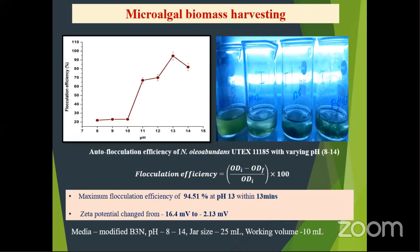After the cultivation of microalgae in that photobioreactor, coupled with the wastewater treatment and also with the CO2 sequestration, the microalgal biomass was harvested by the autoflocculation technique. This is a very simple technique by varying the pH. So here the pH range considered was 8 to 14, and we achieved maximum flocculation efficiency of 94.51% at pH 13 within 13 minutes.